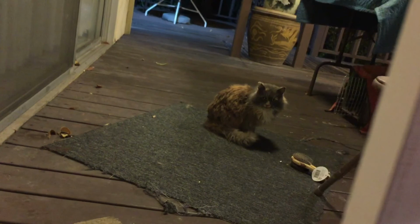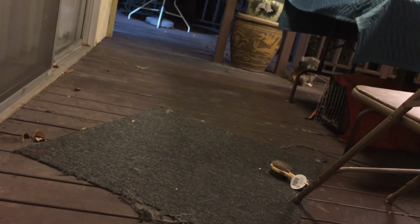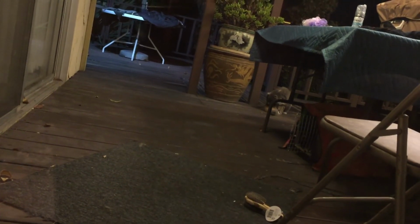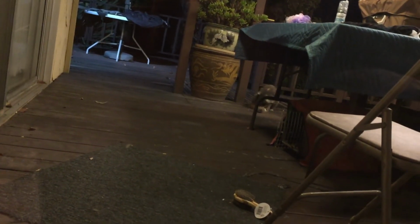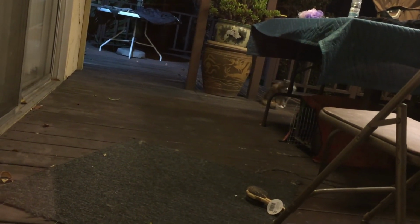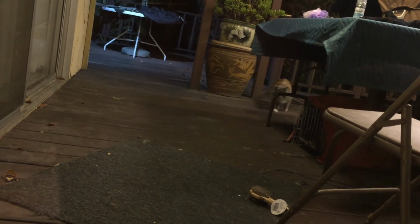Okay, Scruffy, here I come with your real food. And Scruffy's back. He ran back really far. Should I close the door? I'm going to close the door. So I don't like it when he does that. Okay, he didn't run as far back as he could have. I was worried he was going to go back all the way to the railing, but let's see if he comes back.